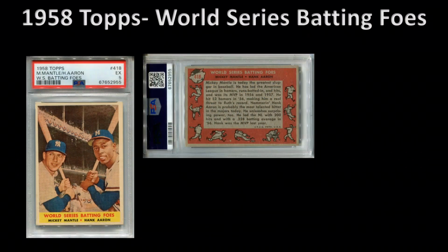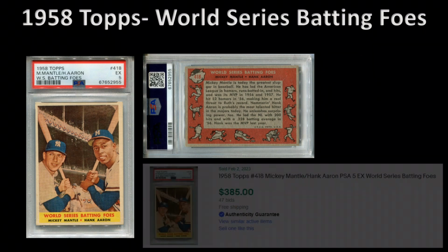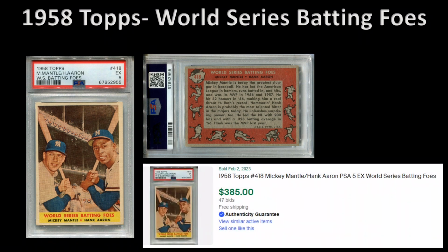And again, you've got Mantle on this one, which might be the coolest one in the whole decade when they really just started experimenting with this. But you've got Mickey Mantle and Hank Aaron. You've got the bunting for the World Series in the background. I mean, again, it's pretty pricey. Mantle really drives prices up, but that's a beautiful card. What a cool multiplayer card. If you're not checking out the multiplayer cards in the 50s and then the 60s, I really think you should.